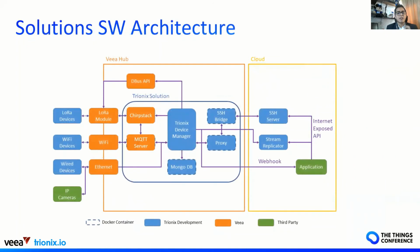Finally, what is the architecture at a lower level inside the Veea? Well, as you can see on the bottom, we have some symbology. The dotted line refers to a Docker container, the blue color to a Trionix development, and the orange to Veea elements. The green part refers to third-party solutions.